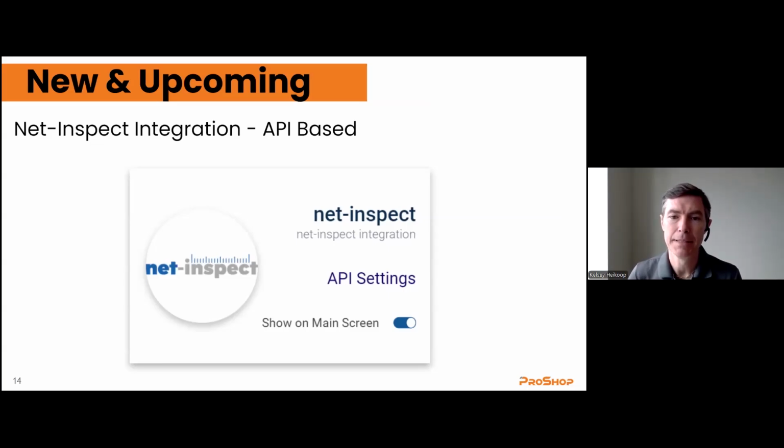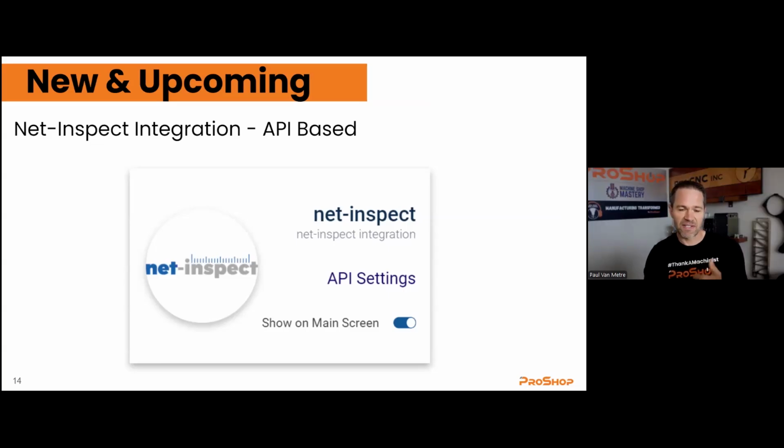Yep. But some changes in NetInspect and their system kind of broke that for a while, and we've completely rebuilt that using the API. So now there are some pretty slick ways, and I don't have more screenshots of the actual interface since I don't have access to it myself, to share your ProShop first article inspection data and just sync it right up into NetInspect. Do you know any additional things to add to that, buddy?